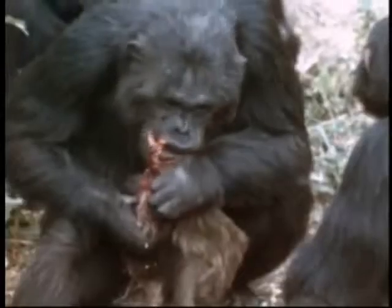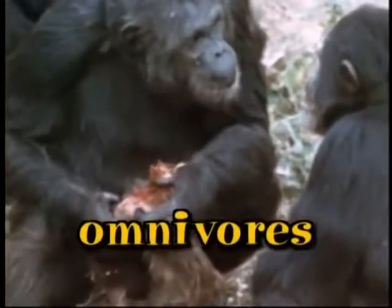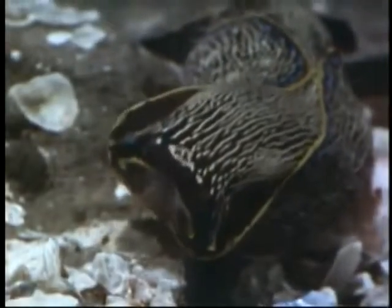Some animals eat both plants and animals in order to obtain their energy. These animals are called omnivores. Even though all of these animals are eating different things, they are all consumers. Each one of them is getting a share of the sun's energy.